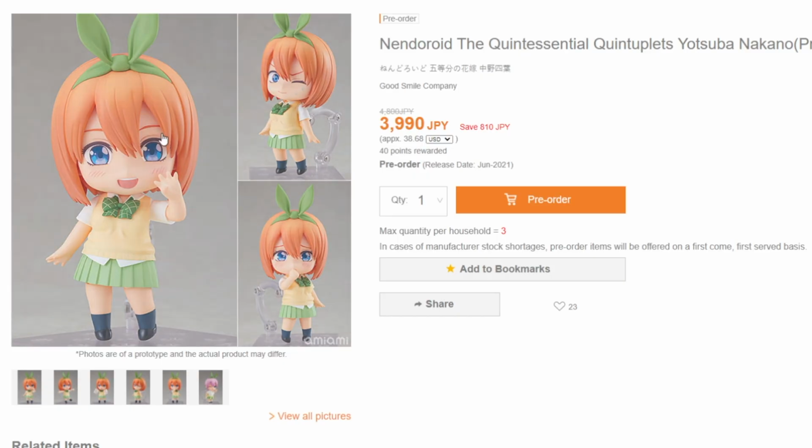Wow. Yeah, next up, we've got Yotsuba from The Quintessential Quintuplets. Very nice. I love this embarrassed one down here. She looks absolutely amazing. Definitely looking forward to some Yotsuba.